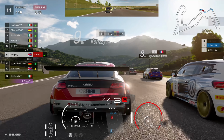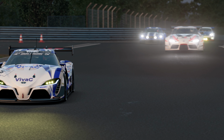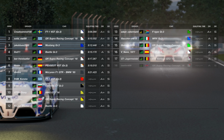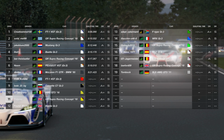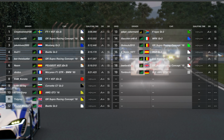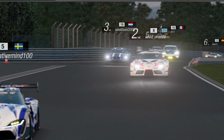No lap guide here, but I will explain why I really, really do not like this circuit. Here we are then at the start. Now, for a laugh, check this out. P8 onwards didn't qualify. That's how early this was, ladies and gentlemen. But yeah, Consta leading the non-qualifiers there. We've got Gianni in here. We've got Shelty in here as well.